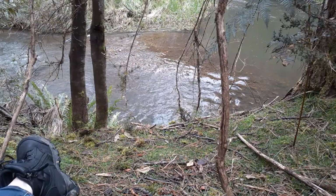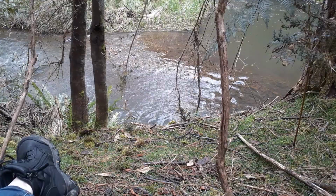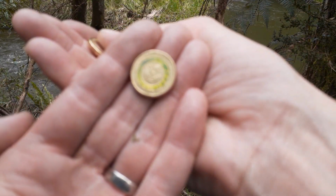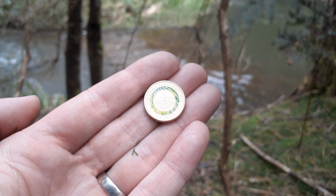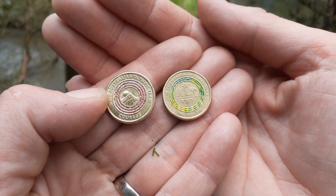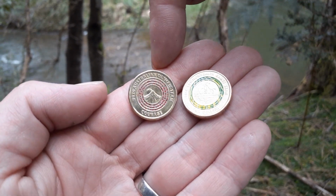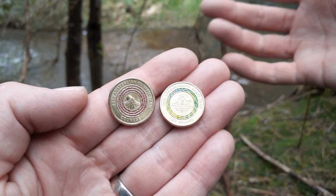Out of that hunt, me personally, Simbunji, what am I going to keep? Probably 2 coins. I will keep this one, the 2018 Commonwealth Games team logo, and the 2020 Olympics red ring of courage. Just because I haven't got many of that one and I like this design and I think it's worth collecting. Have I got many of them? No, I don't.